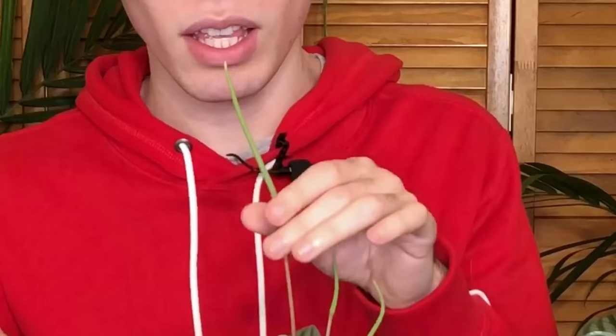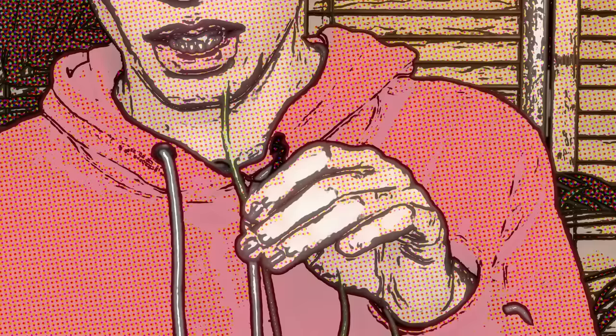Actually, I found out with this peperomia, because I haven't had a lot of other peperomias flower, if you rub the flower stalk like this, it smells like mushrooms. And if you rub the flower stalk like this in a garden center, you get called a creep.